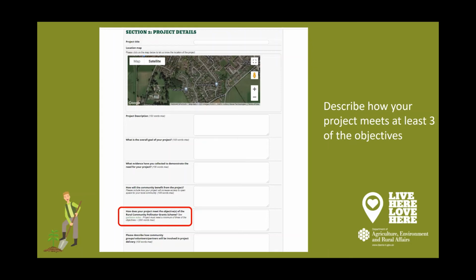Then we go into how does your project meet the objectives of the grant. So again, please remember, this is where you need to outline how it meets at least 3 of the objectives that we discussed. There is also a link to the guidance notes, again, an opportunity for you to download those guidance notes and to ensure that your application is definitely meeting the objectives.